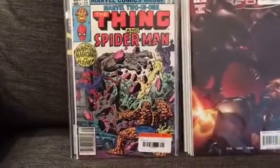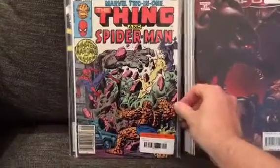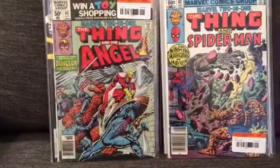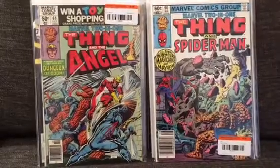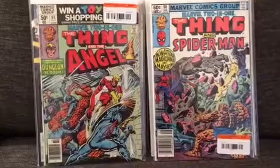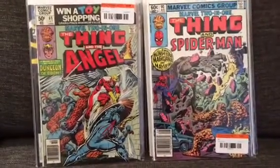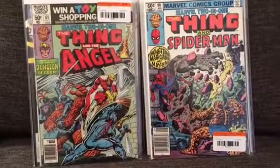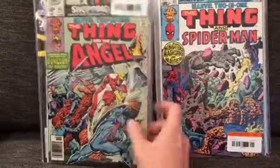And then also super cheap for $1, Marvel 2-in-1, Thing and Spider-Man, and Thing and Angel. Cool covers. I've been thinking about collecting these Marvel 2-in-1s as well as Marvel Team Up with Spider-Man. So just always super cool. I have never really sat down to read them all. Sometimes I have a hard time reading the old comics, because they get to be a drag or a little kitschy, but super cool.